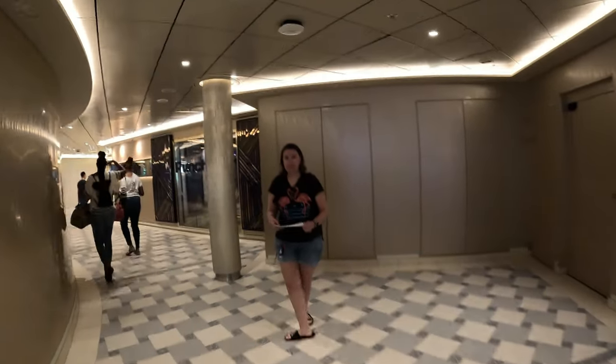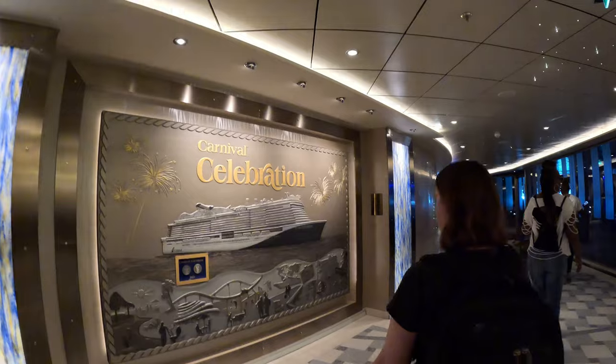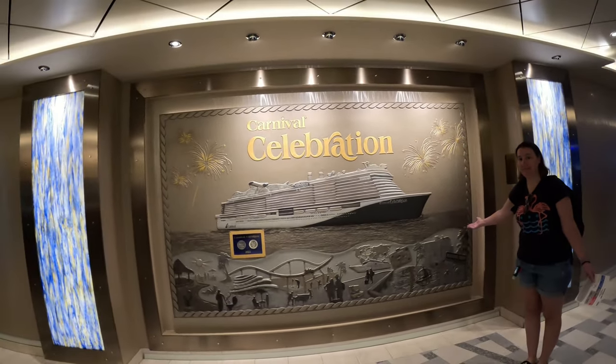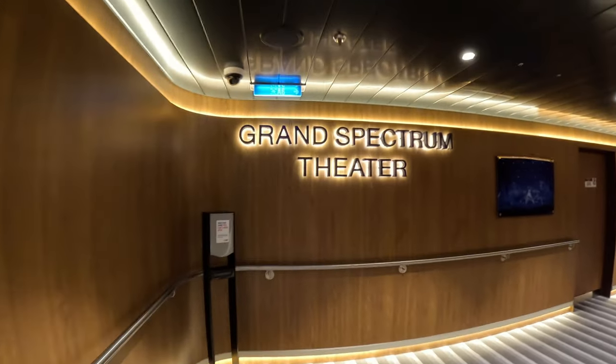Oh, it smells new, doesn't it? All right, all the way to the front. Okay, it even smells new in here. Oh, look at that. Get up there. So our muster station is in the Grand Spectrum Theater. Yeah, so we get to see the theater. And this ship has a new ship smell.